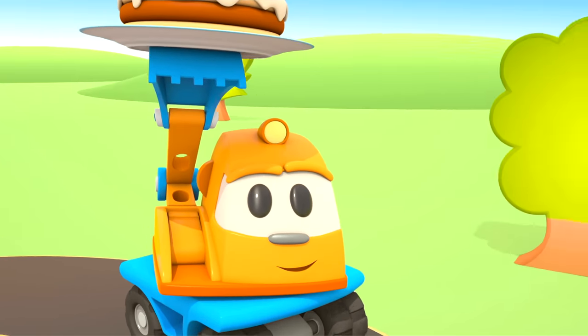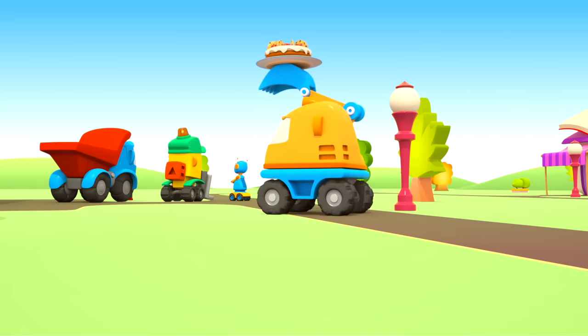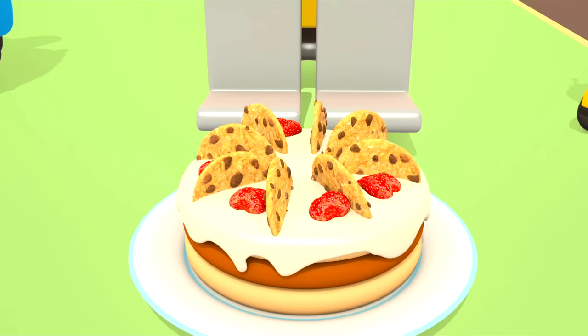Bake the cake for treating every car. Sharing is easy, like 1, 2, 3. A piece for you, and now a piece for me.